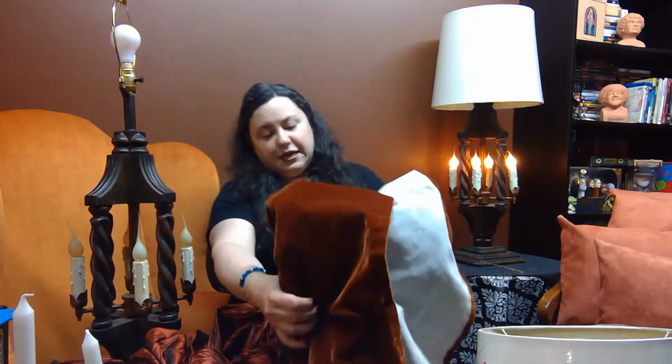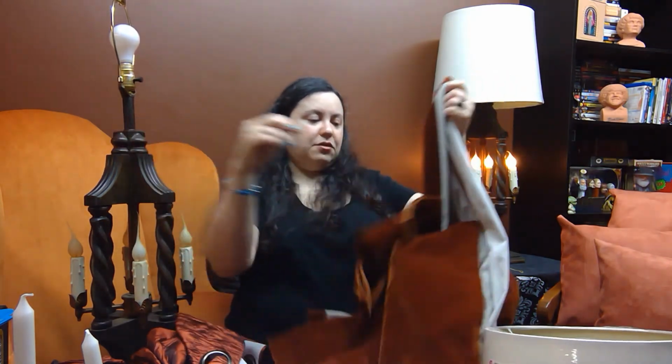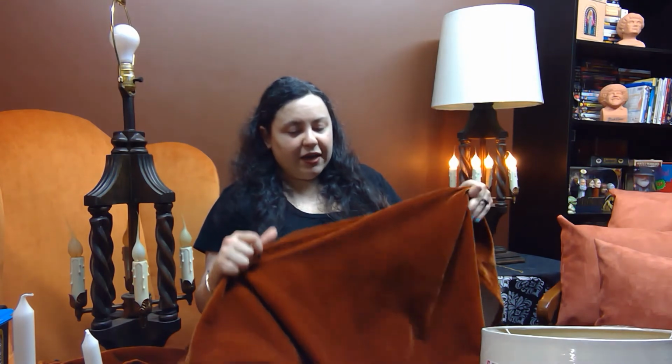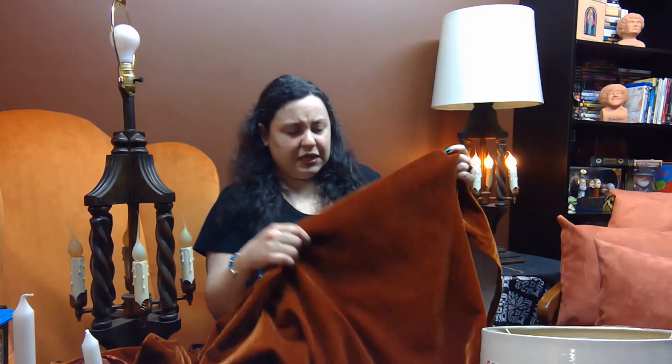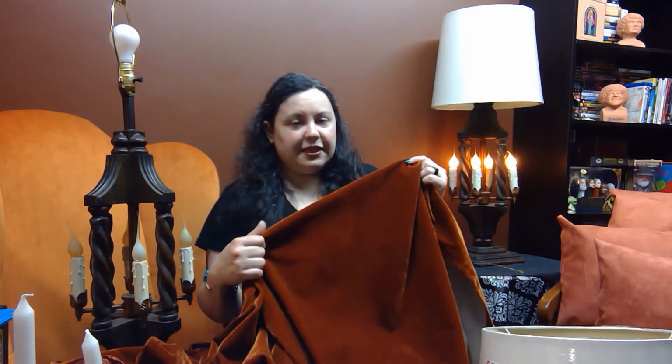But this one is really great, and it's really long. It's like the 100-something length. And this is like the true kind of orange velvet that I remember from back in the day. I think both of these came from the Salvation Army thrift store. And I saw this and I got this and I called my mother and I said, hey Mom, remember those really heavy orange velvet drapes that used to hang in our living room? Do you still have those?